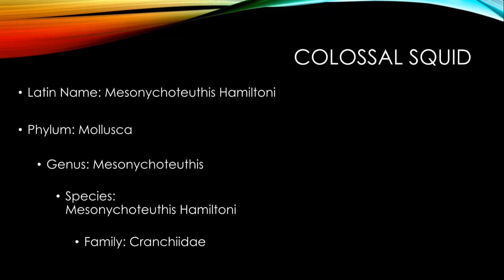Going on to the next one, the colossal squid, and its differences from the giant squid. Here we'll see its Latin name, Mesonychoteuthis hamiltoni. Its phylum is the same, part of the Mollusca family, which they have in common. Its genus is Mesonychoteuthis, species Mesonychoteuthis hamiltoni, which is the same as its Latin name, and it's in the family Cranchiidae. I think that's kind of where they get its nickname, Kraken, from.